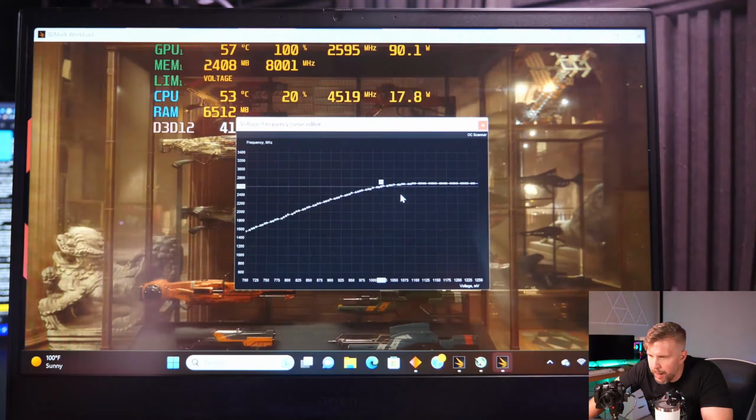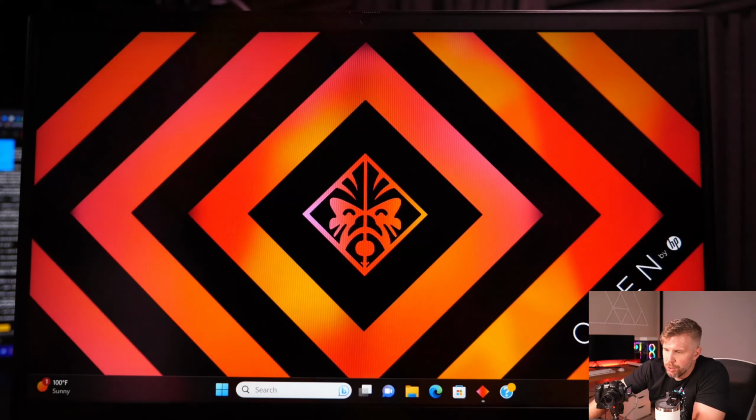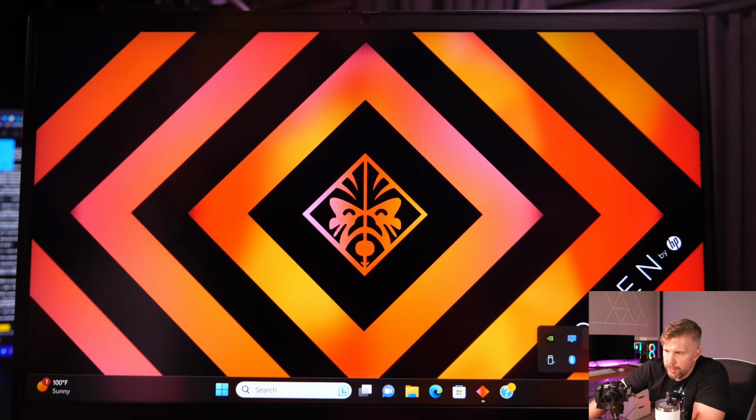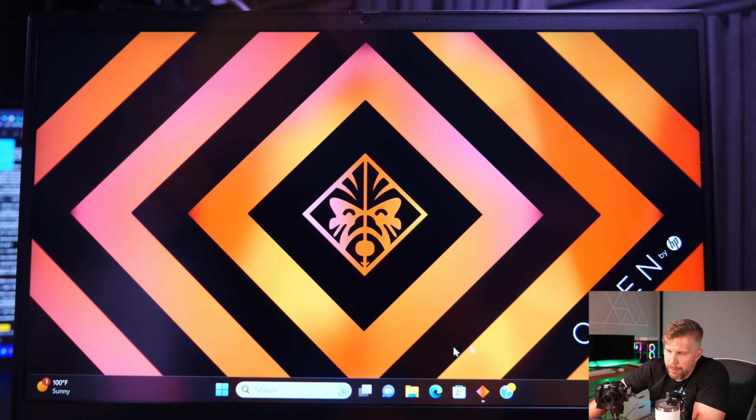With that OC undervolt overclock, we're only able to boost our score just slightly at 8,711. Very interesting. 9,333 for our CPU score. So not a big jump by undervolting overclocking, but our temperatures were reduced. That's probably the main advantage to doing an overclock undervolt. Okay, so for now, we're going to just reset our OC back to stock.